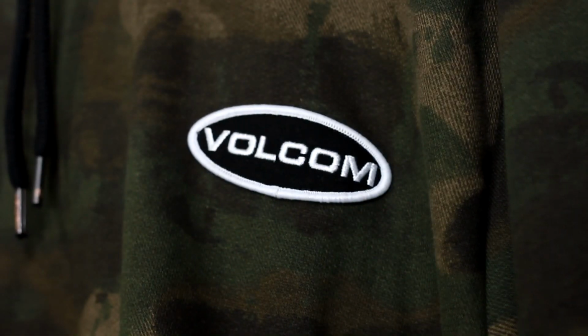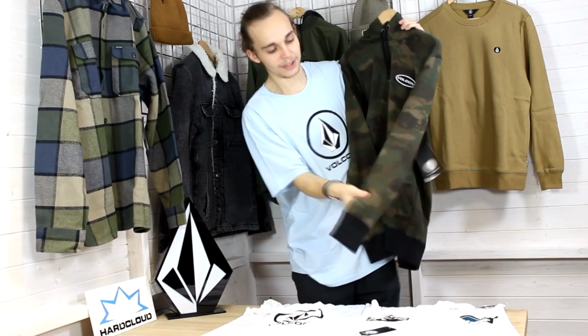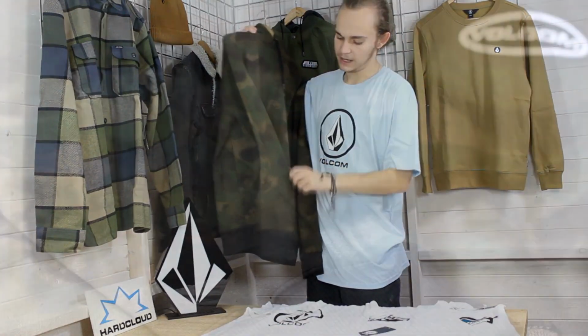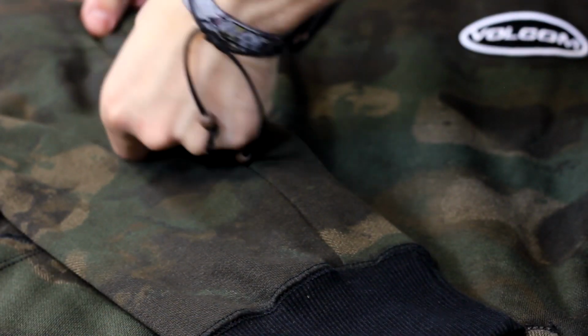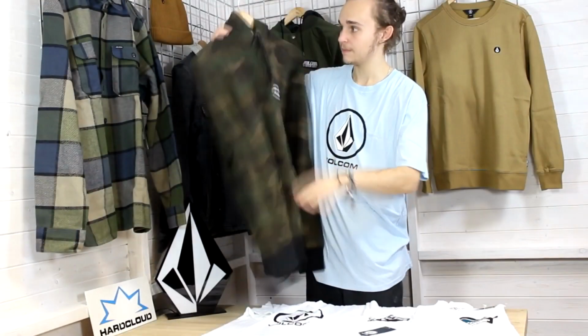on the chest there. This piece just really shows off Volcom's attention to detail and all the little things they throw into their pieces, which makes them such good quality. It's also got a hidden zip up compartment on the sleeve, which is super useful, and just a really unique addition to a great hoodie.